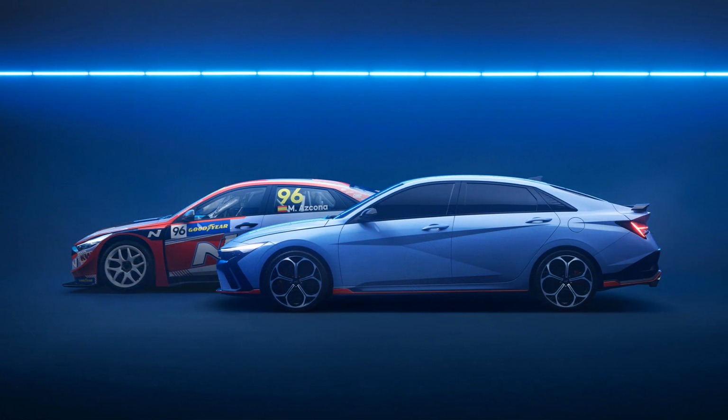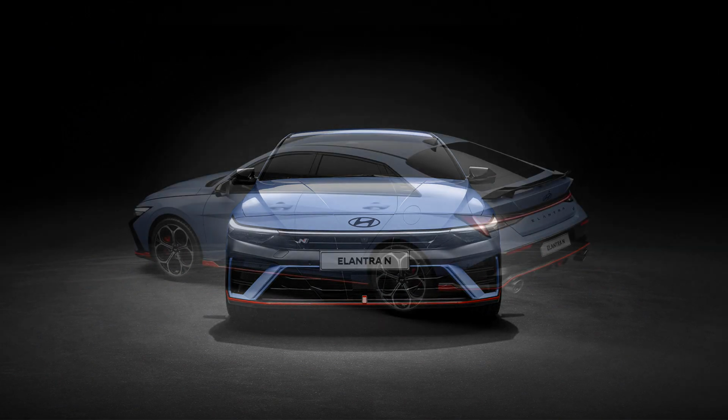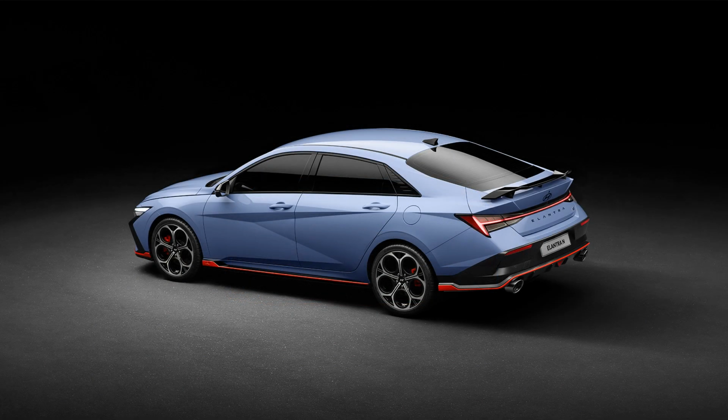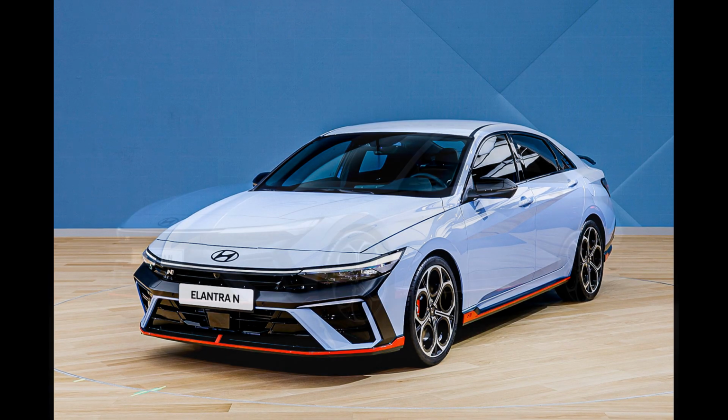The N comes fully loaded with both attitude and equipment. Amongst the performance upgrades from standard Elantras are a host of technology and safety features, leaving buyers with a handful of paint options to choose from.